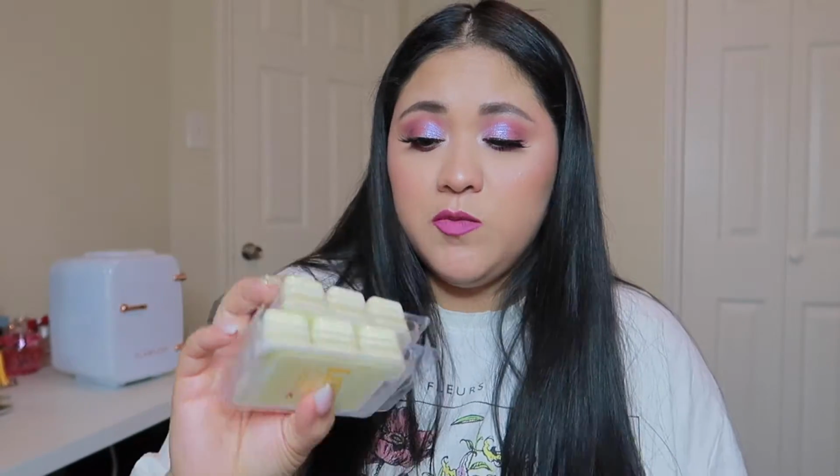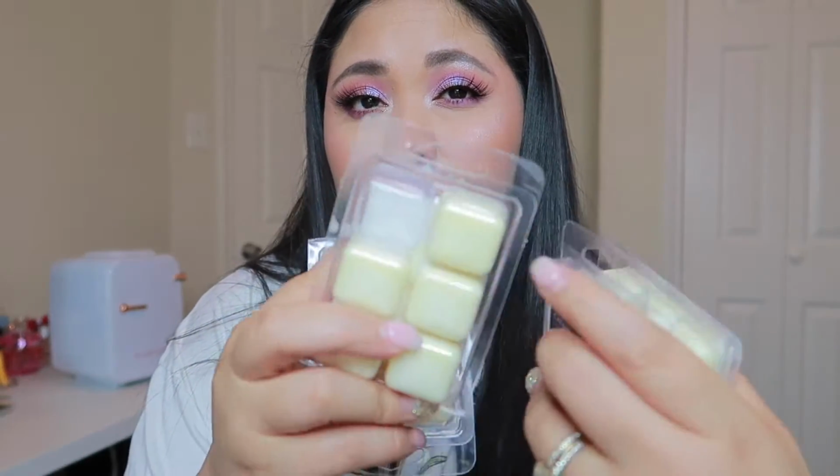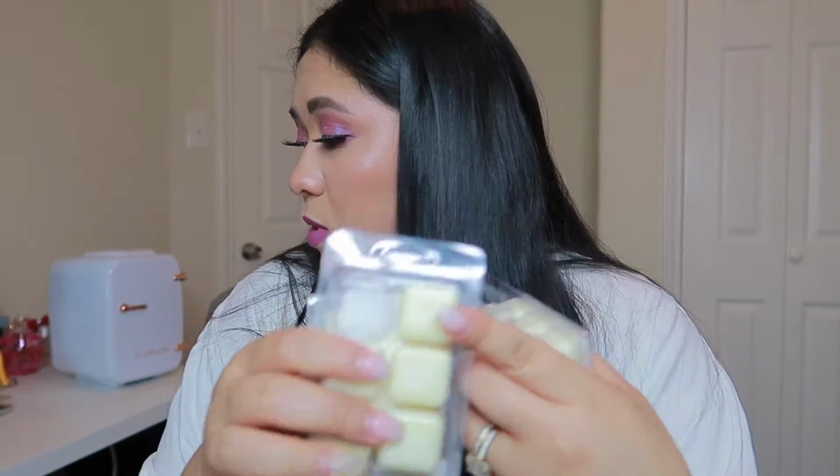Like, if you're on a beach, really, the name is telling you. This is what I chose to replace Push Pop with: lemon pound cake, because I already had it in and I knew it smells good. And this is where I can show you, oh, the bad finger, that I already melted this one.